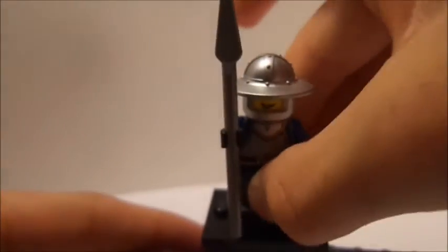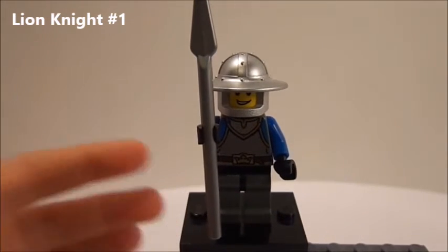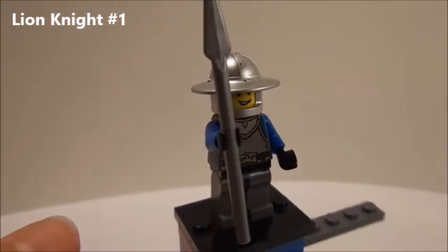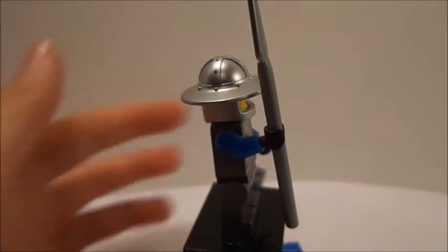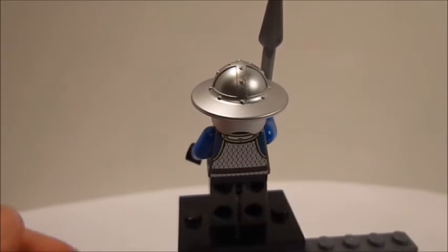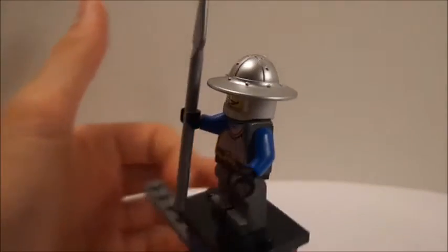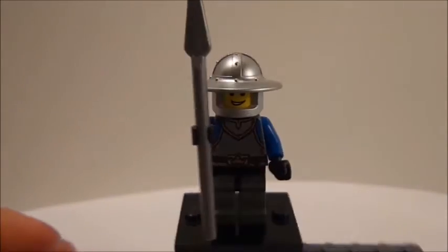Pretty cool minifigures. Now, going on to the Lion Knights, this guy right here is the guy who is hauling the cart filled with jewels and gold. He is wielding one spear, which is a very nice silver color that goes nice with the silver and blue of the Lion Knights. You can see some very nice printing on the back right there, as well as his printing on his torso, looking very nice.